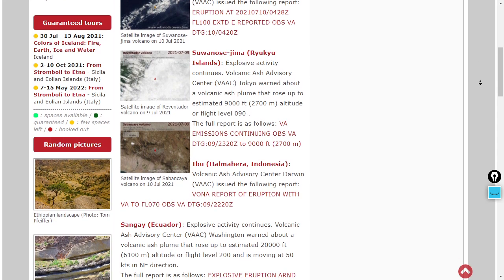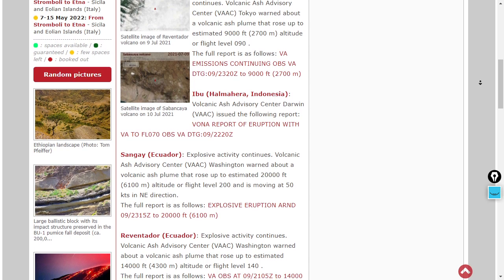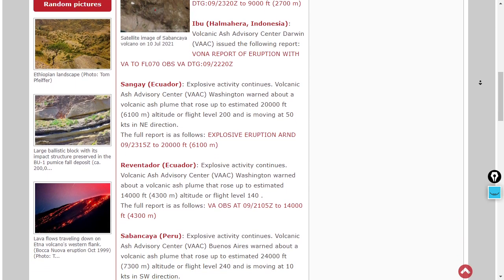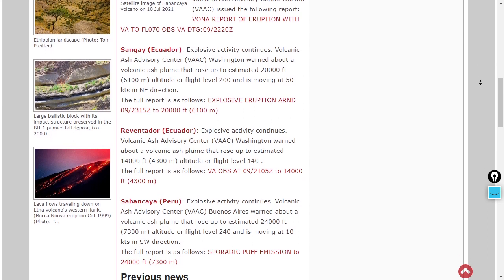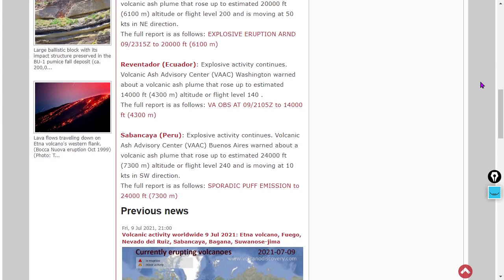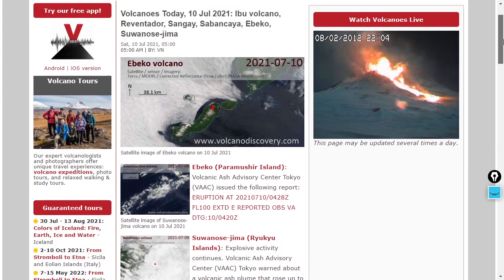Mount Ibu, 7,000-foot ash plume there. Sangay in Ecuador exploding, 20,000-foot ash plume produced from that. Reventador, 14,000-foot ash plume as it explodes. And Sabancaya, sporadic puff emissions and explosive activity have produced a 24,000-foot plume of volcanic ash.